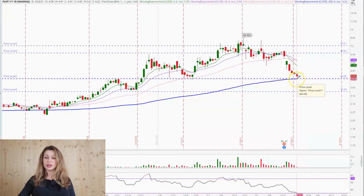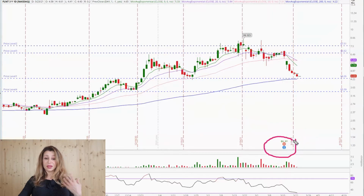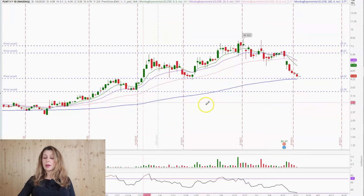It still holds the 200 moving average, which is very important in my opinion on the daily chart. It had already released earnings, so we don't have to worry that there are going to be some kind of surprises with earnings. This already happened. So for me now, in order to make a trade, I'm going to look at how this stock behaves around this nice and strong support area.